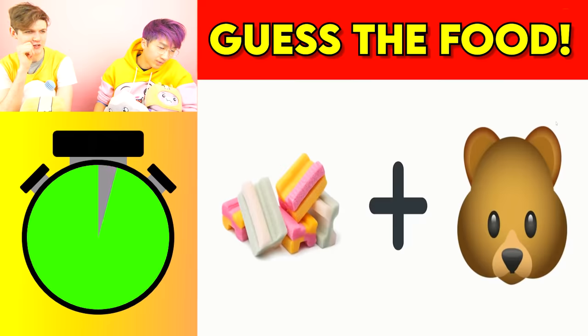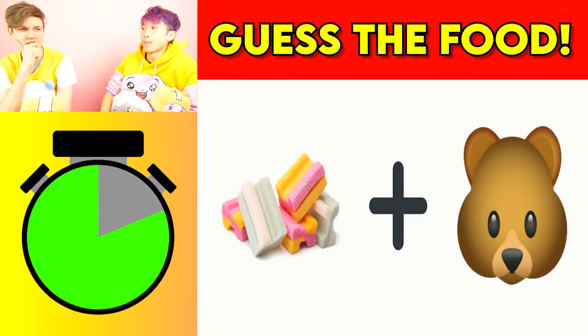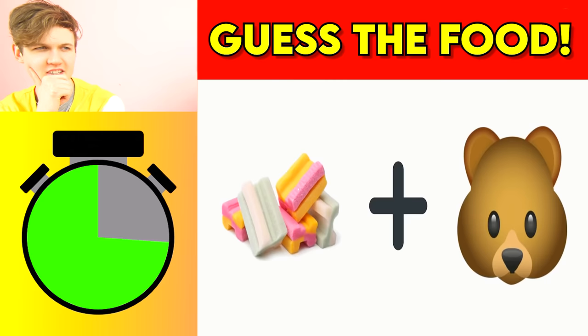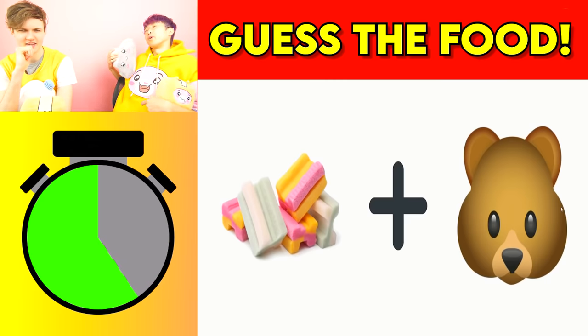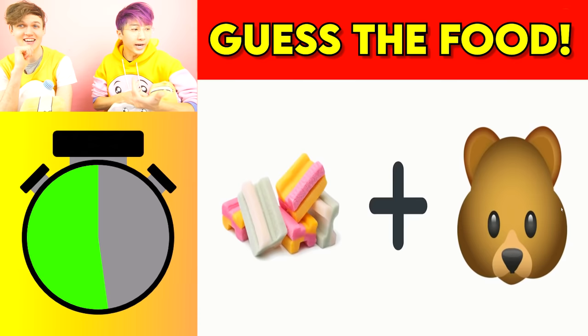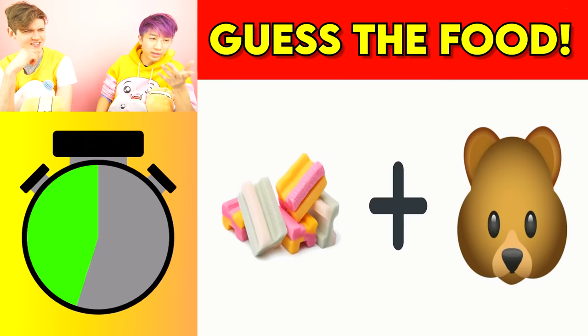Guess the food. Okay, Starburst koala. Because those are Starburst, right? Gum. I love Starburst. Gum? I think that's gum. Gum panda. Gum panda. Winnie the Pooh. Honey. Dude, it's honey. Is it? It's honey. Yeah, I locked that in.